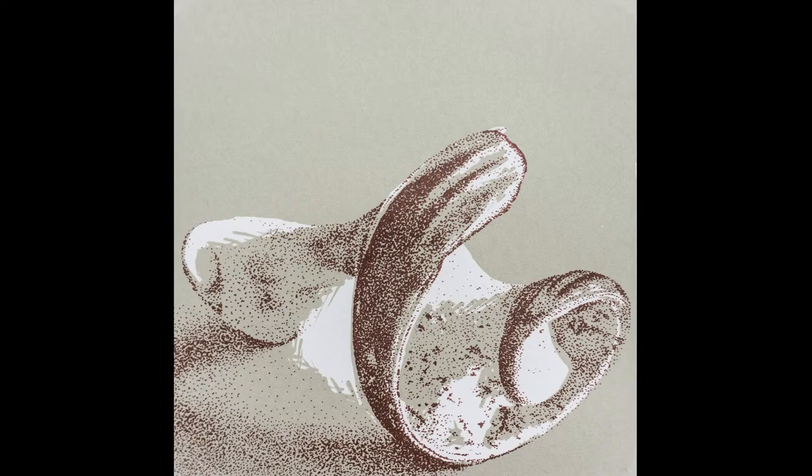So the first prints that I made in this series look very different to everything else. I mainly work abstract, but once every six months or so, I feel the need to make something representational, which is more to prove to myself that I can. I made a series of quite small screen prints based on studies of shells.